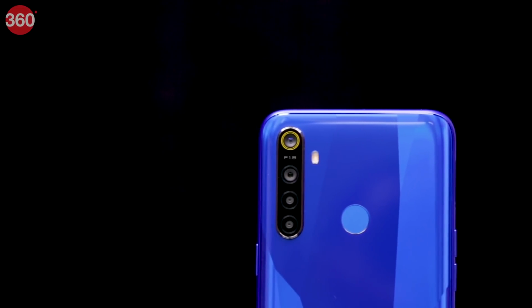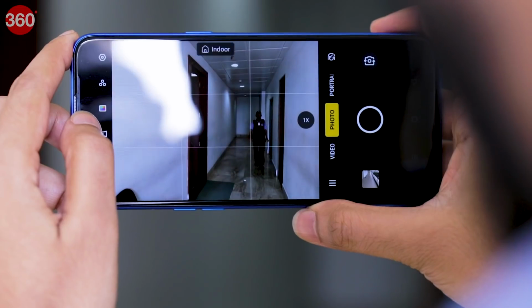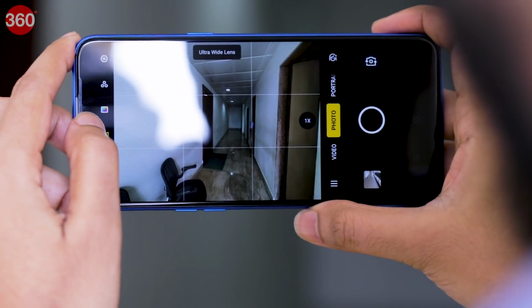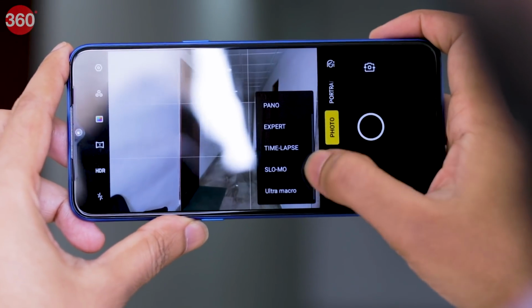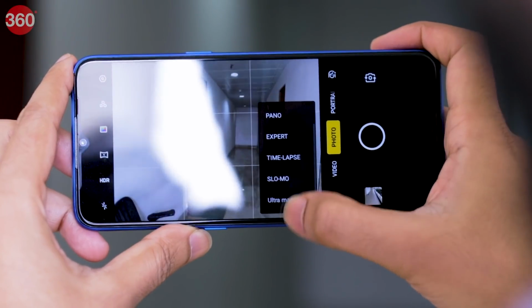The Realme 5 has 4 rear cameras, but the primary camera's performance didn't blow us away. Shots lack detail in distant objects. Low light imaging is another area where the smartphone struggles, but close-up and portrait shots did look quite good.